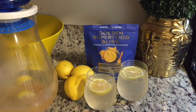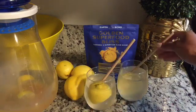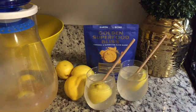And this thing is only 35 calories for one scoop. I recommend one scoop for 2 servings. So you're going to put that in a regular size cup, like maybe I would say 16 ounces, so that you can blend it up all together. And then if you're going to do 8 ounces per serving, then just share it out that way.